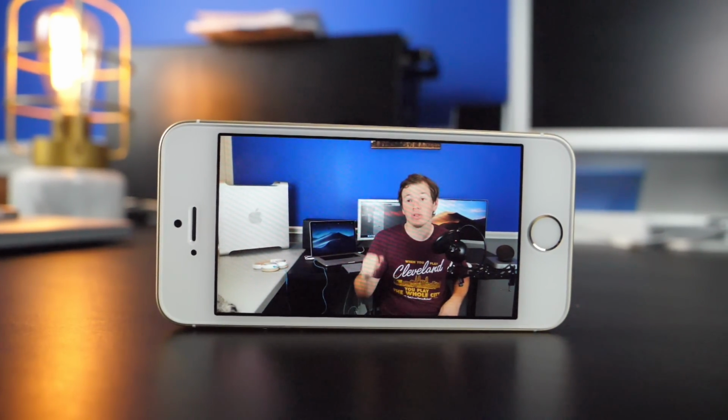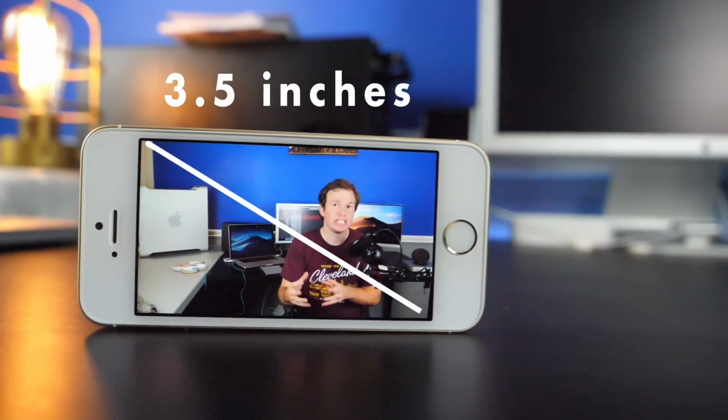Next, let's talk about the screen size and the elephant in the room, the actual overall size of the phone. Clearly, it's not a very big phone. It is a fairly small phone, actually. 3.5 inches diagonal. And honestly, holding in your hands, one-handed use is amazing.